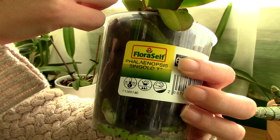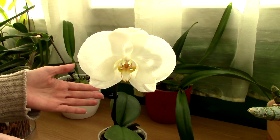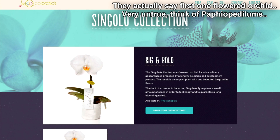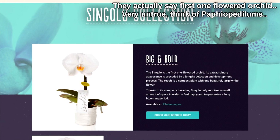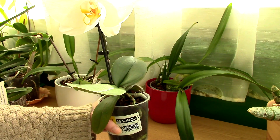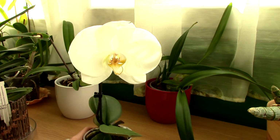Now, this orchid's name appears to be Phalaenopsis Singolo. Pretty fitting name, I might add, because as you might have noticed, this appears to be a Phalaenopsis orchid with one single, humongous, I might add, flower. If we take a look at the product description on the internet, we can see that this is the very first Phalaenopsis orchid to produce one single flower. It's actually a premiere. And it also appears to have compact growth, making it very suitable for small spaces. At first glance, it appears to be a tiny Phalaenopsis orchid with one single flower.